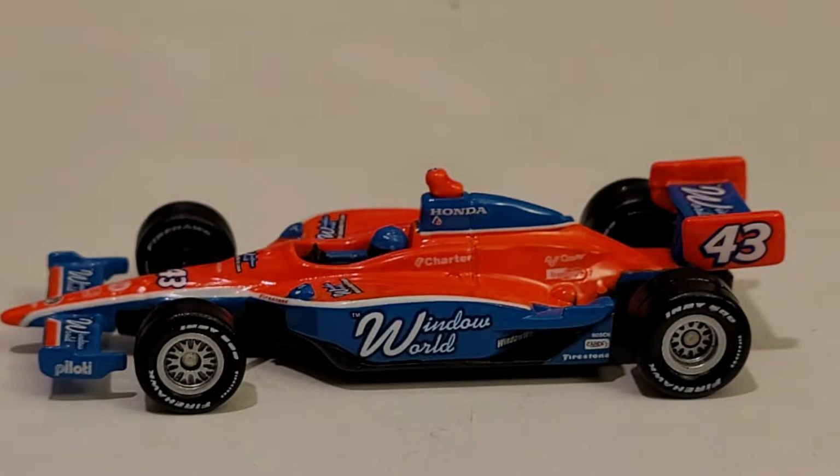As yeah, we are wrapping up this review of the 2009 Richard Petty Motorsports Window World Bryan Herta Racing Honda, driven by John Andretti. We'll miss you, John, and just what a beautiful livery this is.